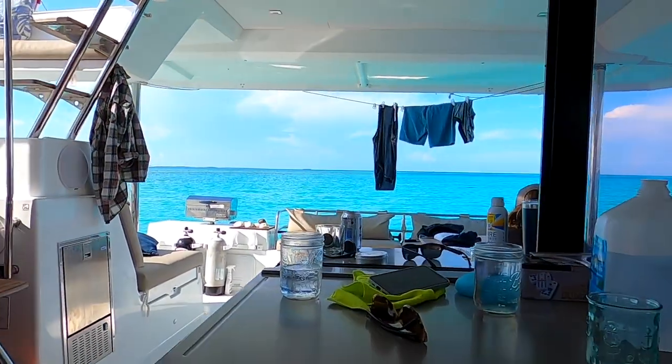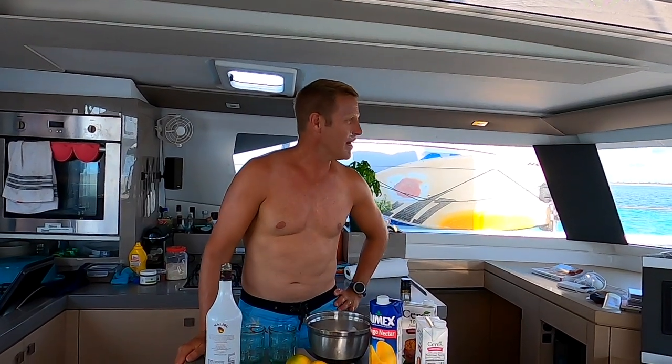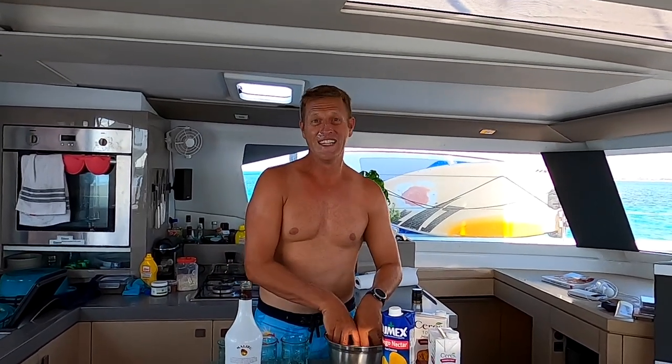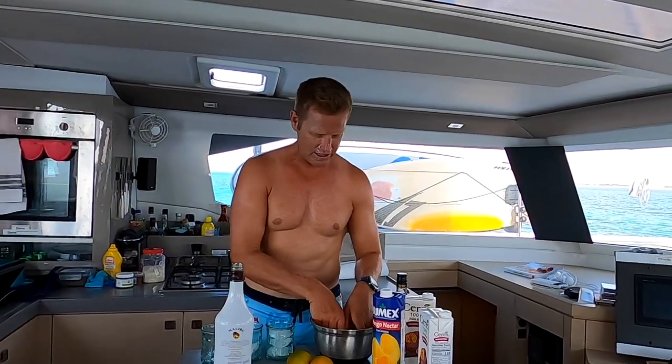Let's see what we have in the fridge. So in our backdrop we have Treasure Cay. It's pretty sad. It got hit really hard with a hurricane, and just even looking from here there's a lot of devastation, which is bringing on the drinks right now. A little scared to go to shore and see what really happened out there. We know it's not going to be good.